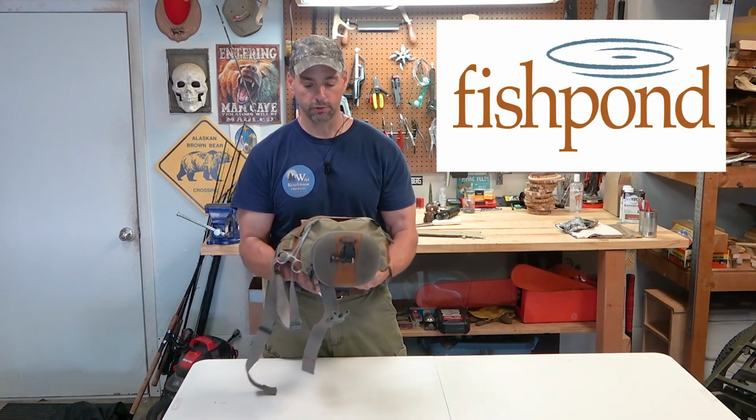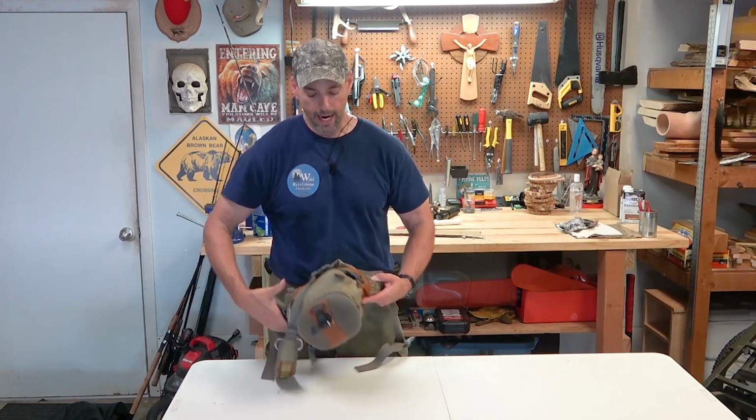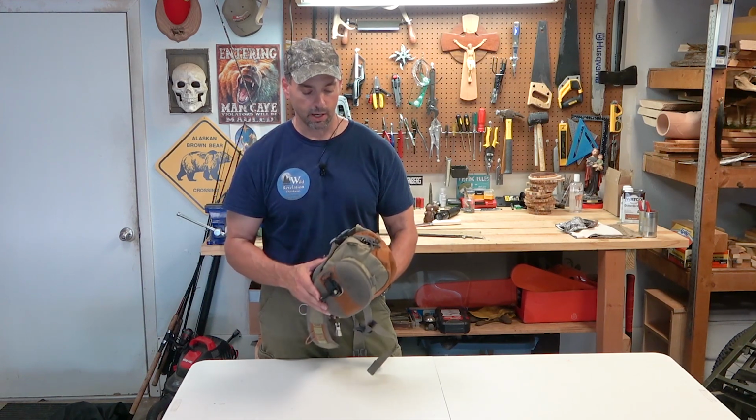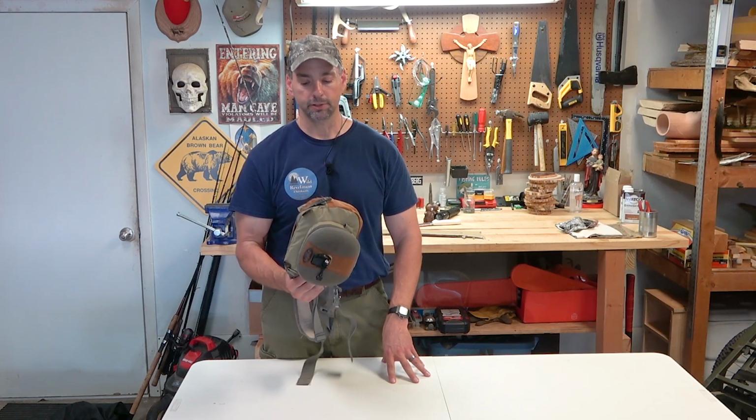There's a lot of similar ones on the market. This one you can use as either a chest pack or just as a fanny pack. And I used to wear the fishing vest, but I just got tired of all the pockets and all the stuff that would just kind of get in my way.